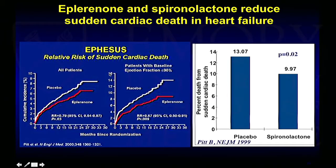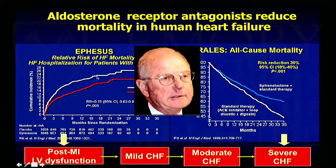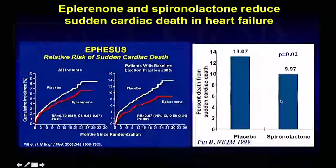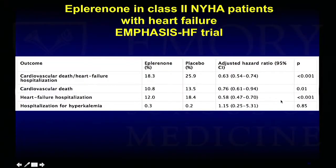So here, this slide shows both trials, the EPHESUS trial, which was post-MI acute heart failure, left ventricular ejection fraction less than 35%, versus progressive heart failure class 3 to 4. It showed clear survival benefit, and improved risk of sudden cardiac death. And then for a while, for about 7-8 years, we had this: it was good for class 1, it was good for class 3 to 4. Nobody knew exactly what happens between class 2 and 3.